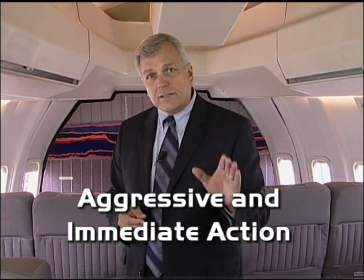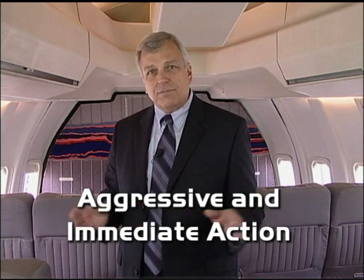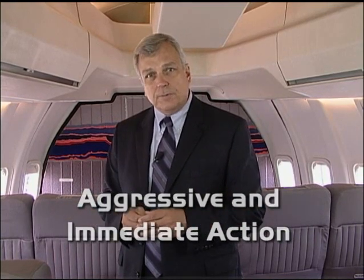Hidden fires are the most threatening because they may go unnoticed by the crew due to their location on the aircraft. We'll also look at the many variables that may ignite or fuel a potential fire and show how taking aggressive and immediate action can save the lives of passengers and crew.